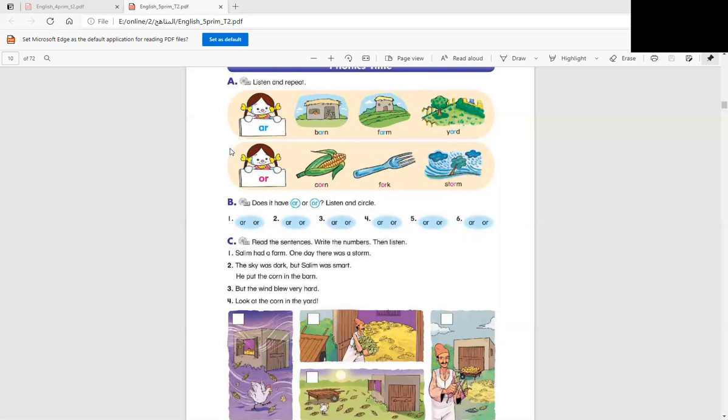Okay, let's listen. Number one, park. Which one here, AR or OR? Let's hear it again. Park. Yes, it's AR. Circle AR. Number two, form. Can you hear it? It's pronounced like OR, so circle OR. Number three, yard. Which one? It's AR. Circle AR. Number four, horn. Yes, it's OR, so circle OR.